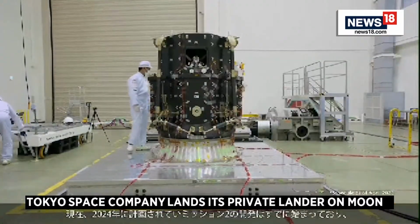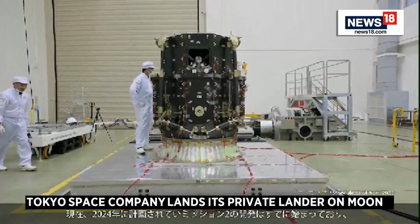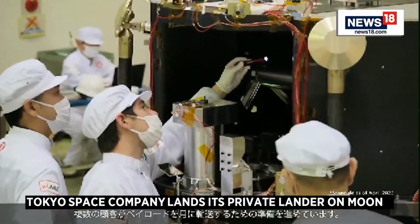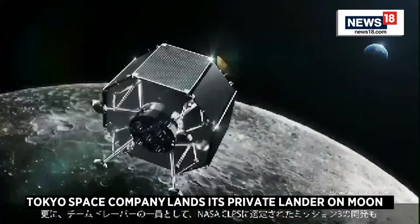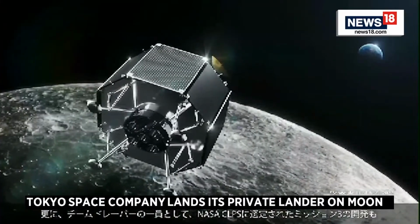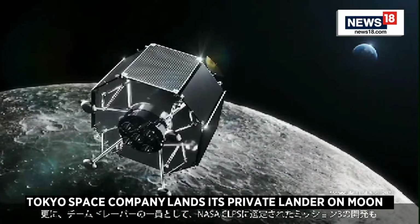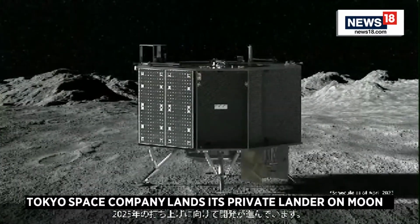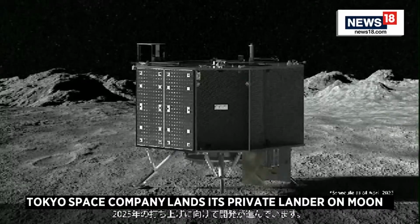Mission 2 is currently planned for 2024, and testing has already begun, with several customers already standing by to have their payloads transported to the moon. Planned for 2025, Mission 3 will be utilized for the fulfillment of NASA CLPS task orders as a member of Team Draper. Preparations are underway and are progressing rapidly.